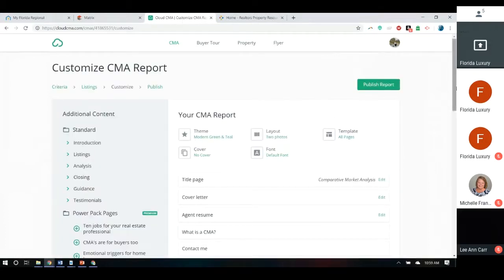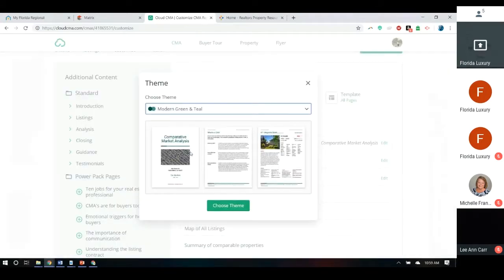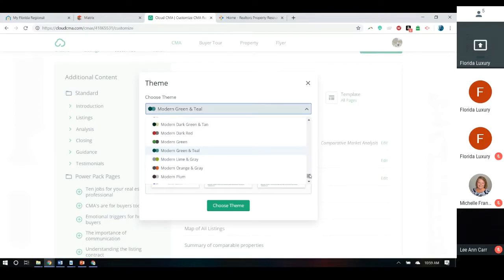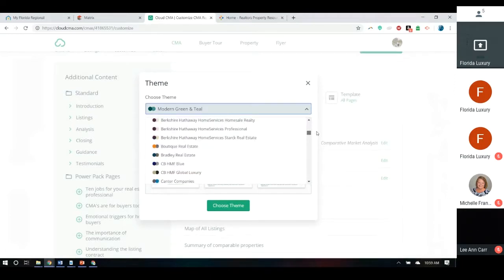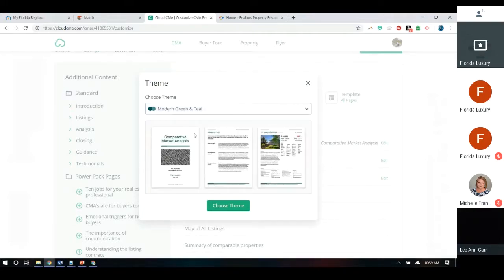Now, for your theme, this modern green and teal is the one color that we have that best matches the Florida Luxury color scheme of our listing presentation. If you notice, if you were to click up at the top, they have Berkshire Hathaway colors. They have Century 21, Coldwell Banker, blah, blah, blah. So they actually have color schemes in here for some of the other brands, Sotheby's. With ours, the one that matches the best is this modern green and teal.